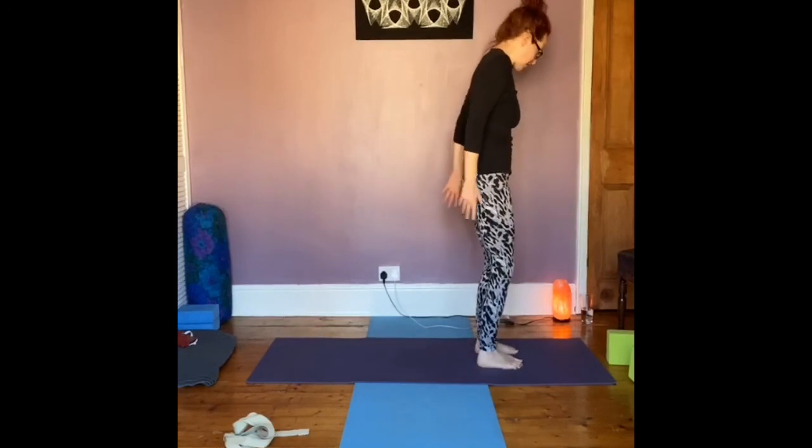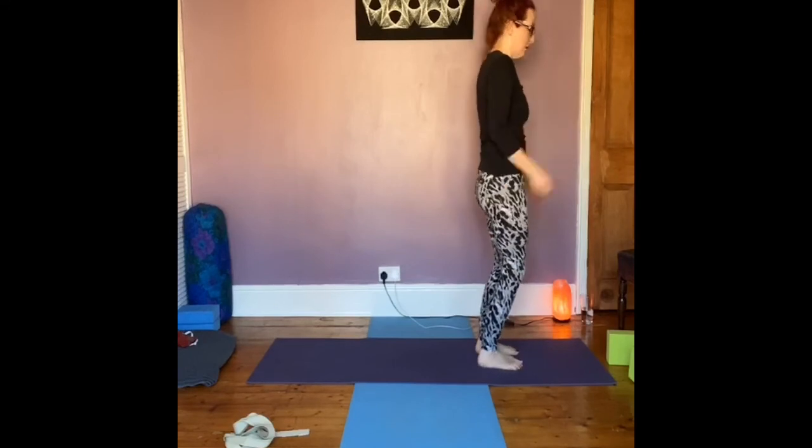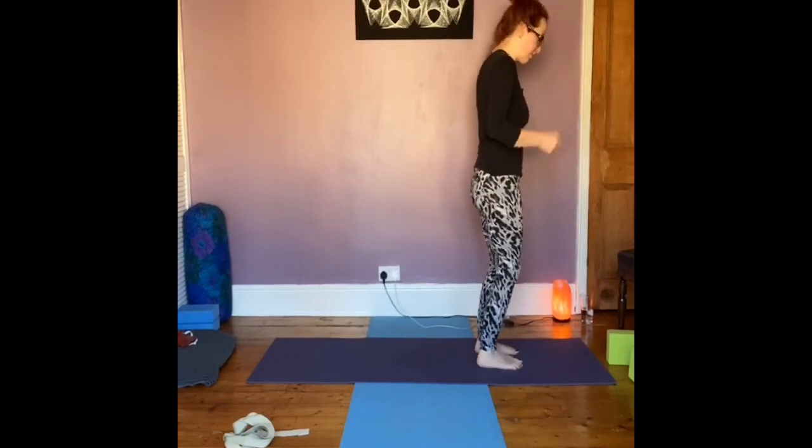And just feel everything wobbling, and feel all the energy in your legs as you lift up. And you can feel that thudding. This is really good. It's all very grounding.